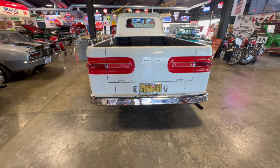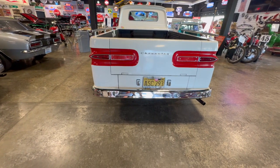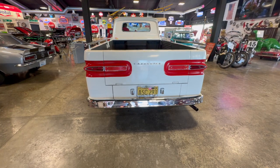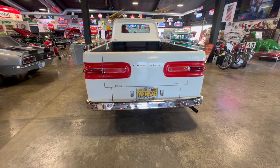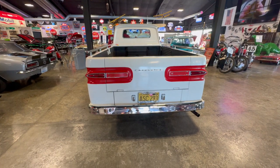Uh-oh, it quit. Oh, you forgot the fuel pump. That's another thing, it's got an electric fuel pump on it, and there's a switch right on the dash. You can leave that off, and that way if somebody tries to steal it, they're going to run out of gas.